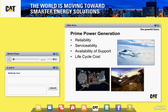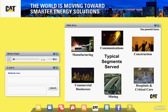Now, the whole concept of reciprocating engines is not new, and prime power applications with generator sets have been around basically since the 30s and early 40s. They have come to be known for their reliability and serviceability. Many people can work on these units, and the support now available for these projects on a worldwide basis is what really keeps these things operating and what most end users are looking for, along with the low life cycle costs of being able to provide those power sources on a local basis.